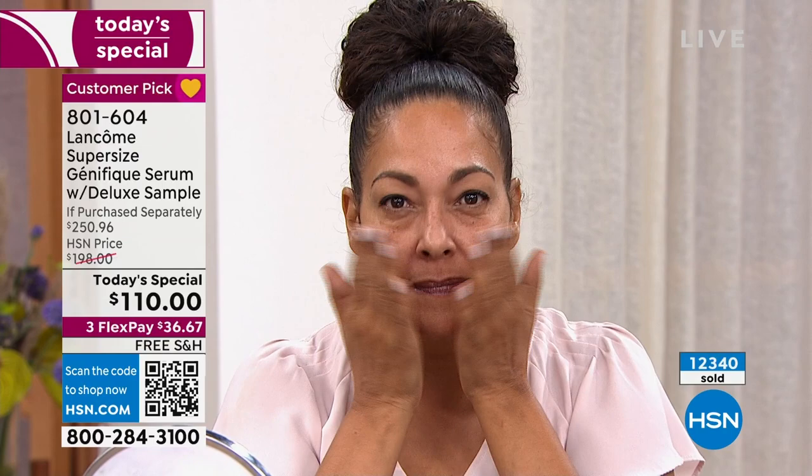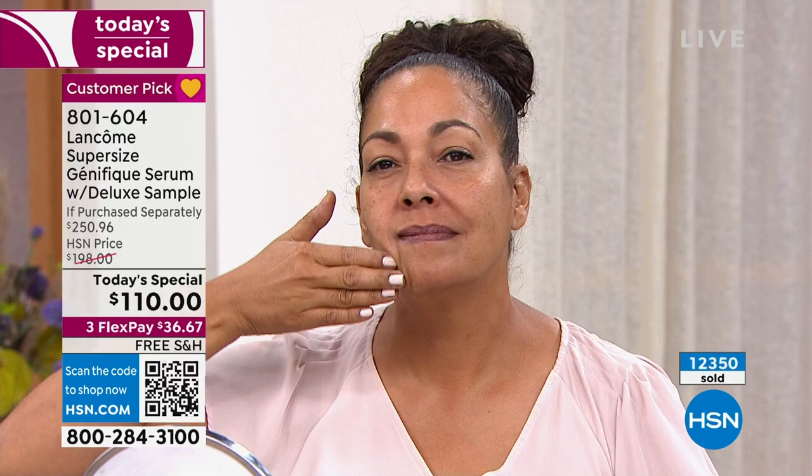Will you do that one more time for us, Kirsten? Across the jawline and down, across the jawline. See, it's already absorbed, right, Kirsten? There's none of it left. It's gone. She's like, Amy, it's already absorbed. I can't rub anything in.